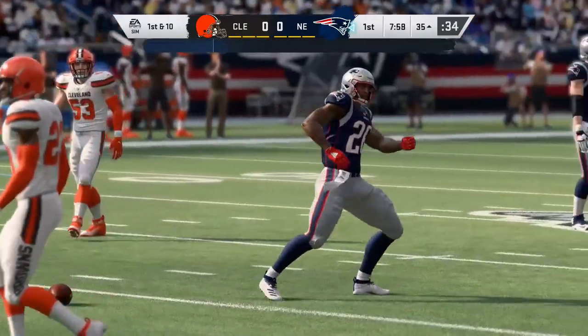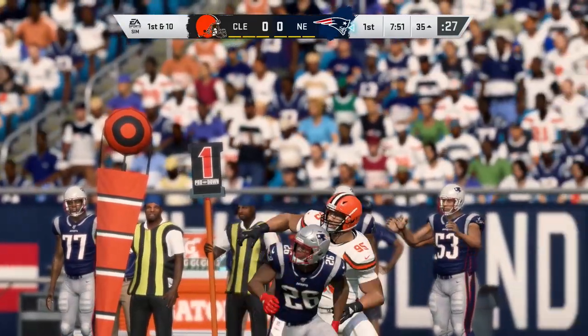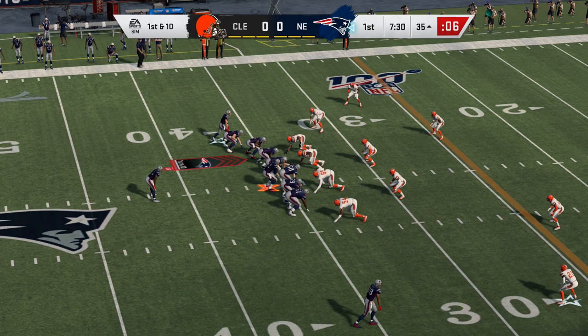I have no crystal ball up here. I can't truly see into the future. But if they don't start getting some pressure on him, make him move around a little bit and do something with the receivers to change up their timing, they're going to get shredded as we've seen so far. Right now, they're off to a blazing start.